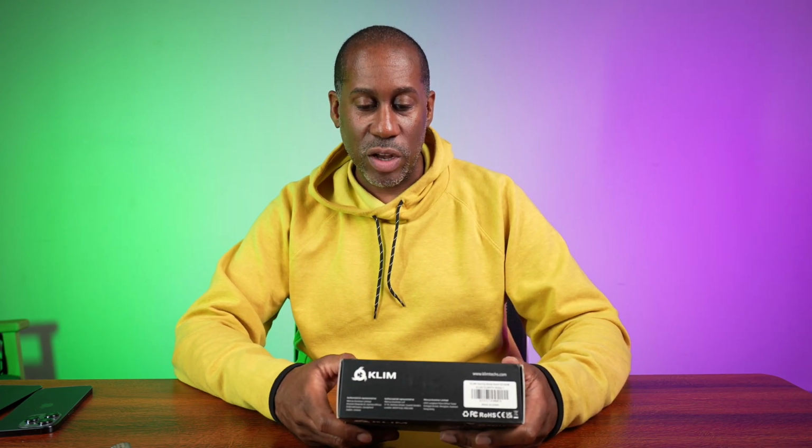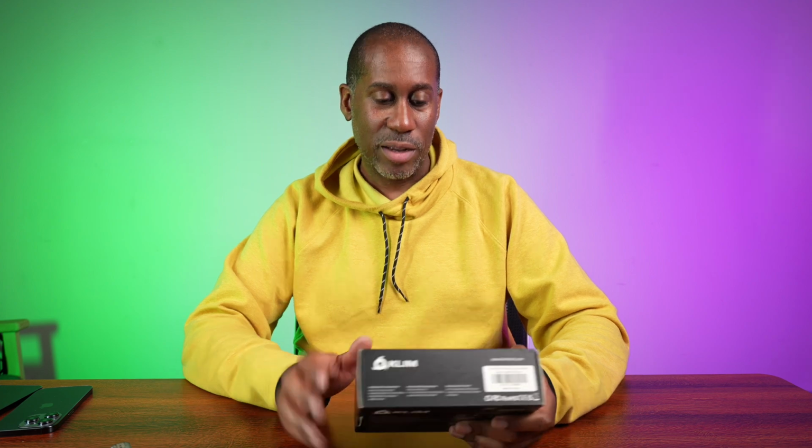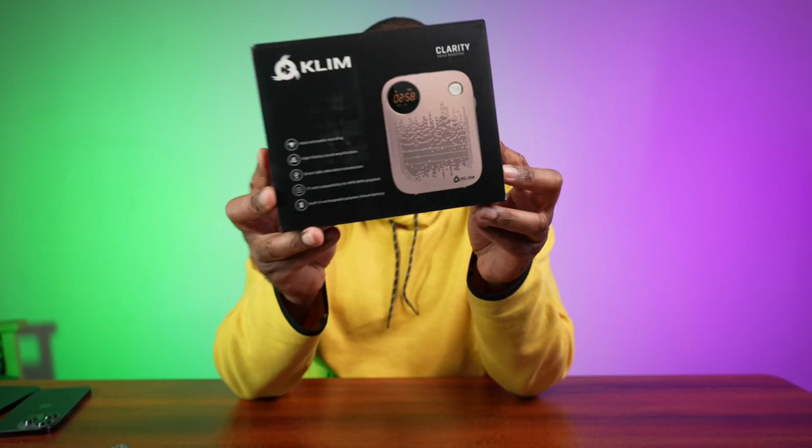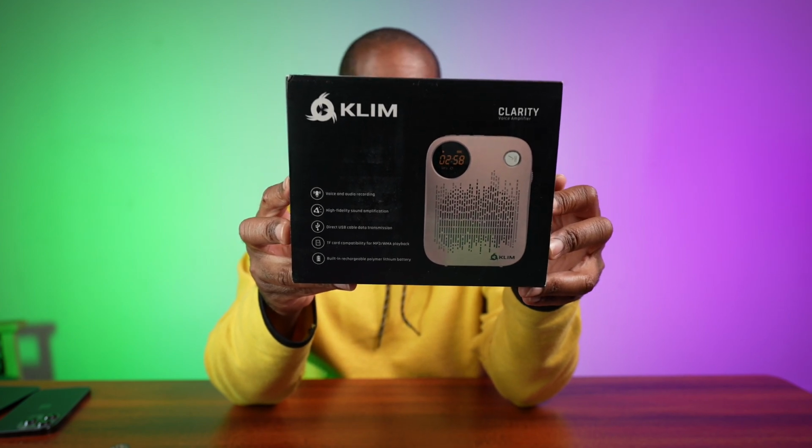Anyways, all right, let's see what we have here. This is the KLIM Clarity. This is a voice amplifier. Look at that. We have the KLIM Clarity amplifier. This is going to be like a little portable amplifier there.